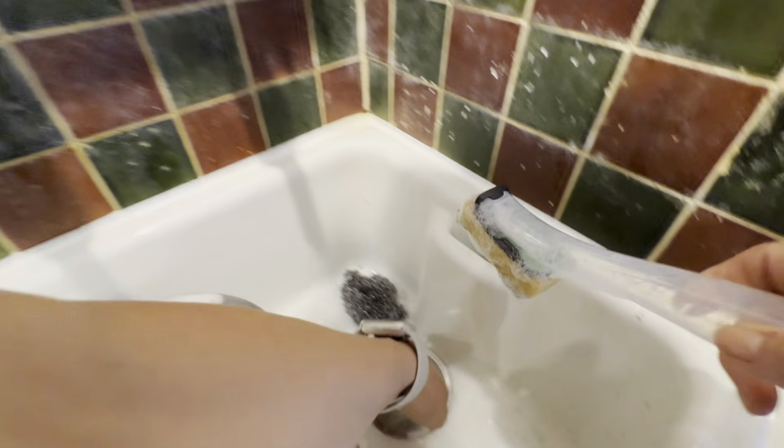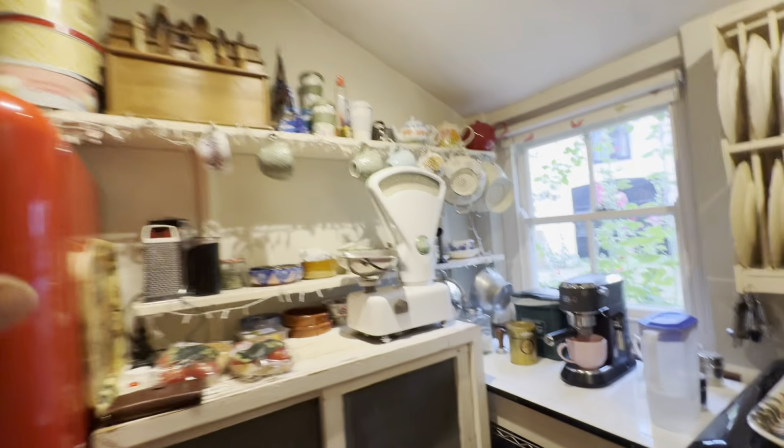Oops. I need to stay focused. I think I'm just going to focus on tidying up the kitchen. And I might bleach the sink while I'm at it. Right, so where are those tomatoes going to go?